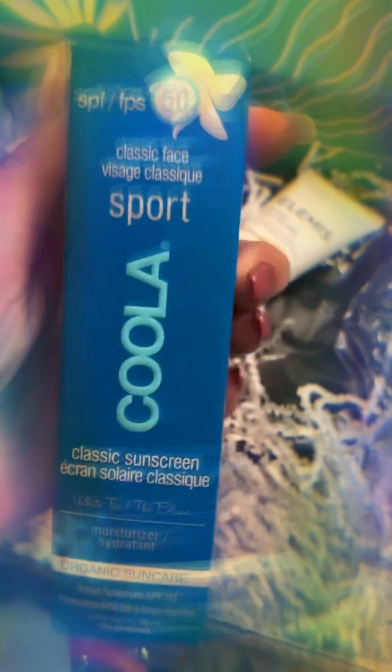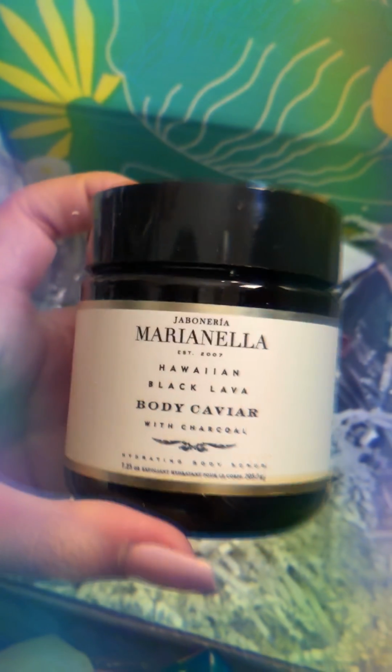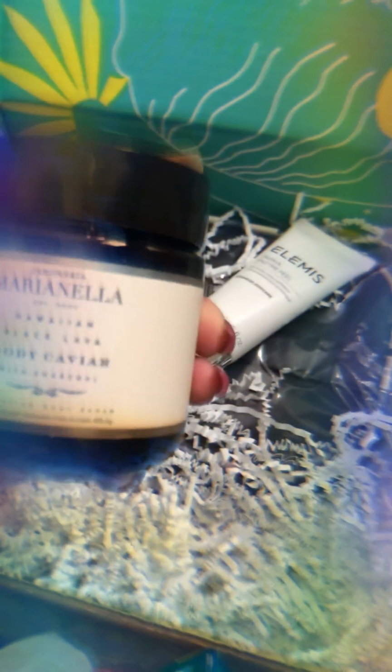Cool sport. It's a sunscreen. Sunscreen? Nice. What is that? Okay, so some items actually let you choose what you wanted. So I want to say I chose this because they had another body caviar. I remember that. I remember making me choose between this, a ring, or something like that. So that's cool. That's what I got, which I knew about.